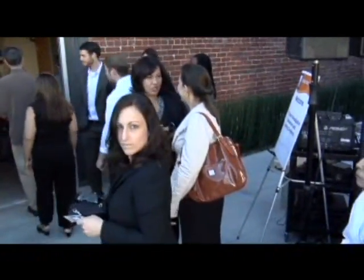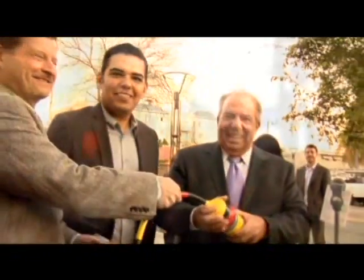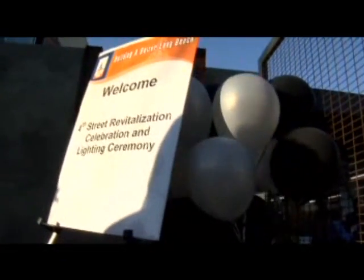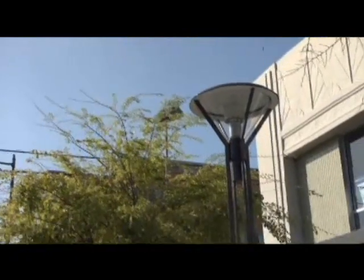On a recent Thursday evening, the East Village Creative Offices on 4th Street hosted a neighborhood celebration as residents, business owners, and city officials gathered to officially plug in 52 new streetlights that are yet another marker in the ongoing revitalization of this area.